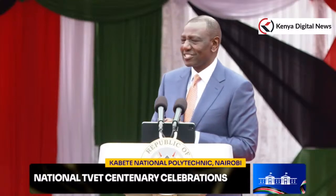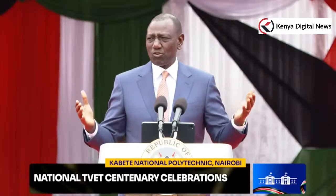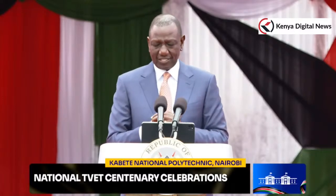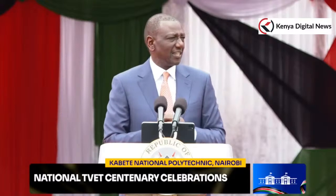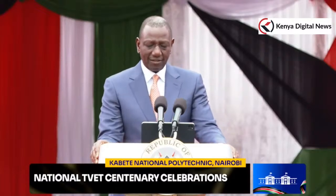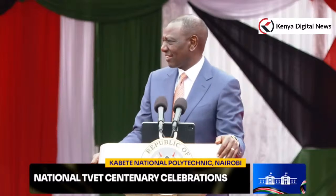Let me also announce here that we have since concluded another program of about 13 billion shillings to equip another 70 TVET institutions with state-of-the-art facilities, again, to provide training for world-class exposure in the course of their learning.